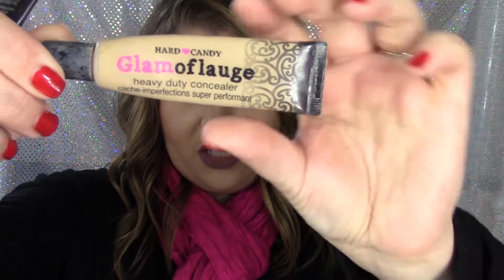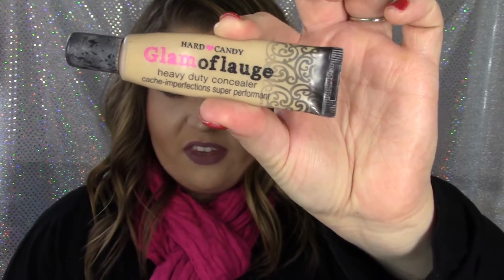Okay, a few concealers I have been loving for the year. The beginning of the year especially, I used a lot of the Hard Candy Glamoflauge foundation concealer. This is a really great concealer, just really, really heavy, full coverage. As you'll see, that's kind of a trend. I've got a lot to cover, so I'm always looking for really high full coverage things.